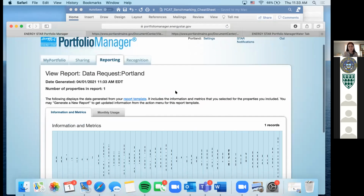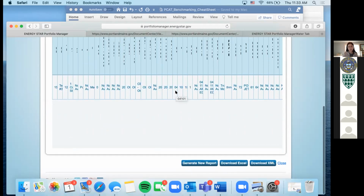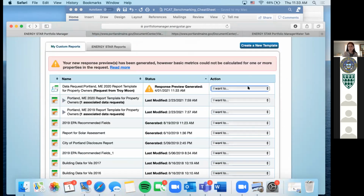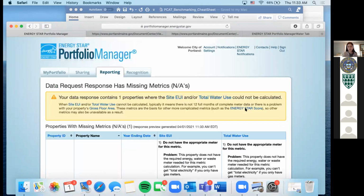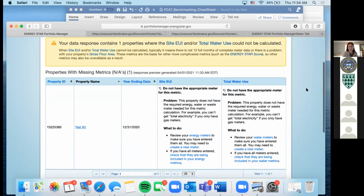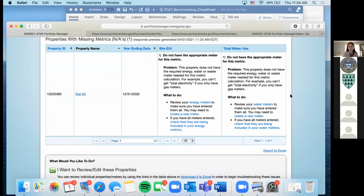And that's just gonna pull up this here. And you just want to preview it to make sure there's no errors. I'm just going to go back. So if you're happy with the preview and everything, then you will hit send response. And you'll see that mine has all of this warning symbol. That's because I haven't done things right. Technically, I don't have all of the data in. I don't have any electricity data in this. And I only have 3 months of energy data total.